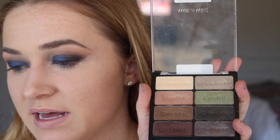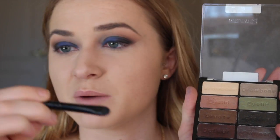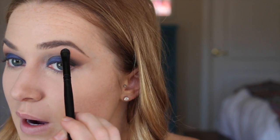So I'm going to be taking this Wet n Wild palette in Comfort Zone. These are super popular. Just on a flat top brush again. This is the one I've been loving, just an e.l.f. flat top brush. And I'm going to be taking this Brow Bone color right here, which is a nice light highlight color. It's a little bit yellowy, but you don't even really see it on the eye too much. It's really just nice and bright and shiny. I'm going to be using this underneath my brow bones, and then on the inner corners as well.